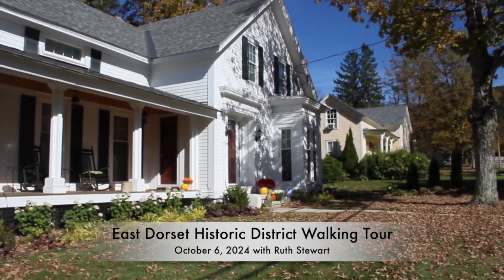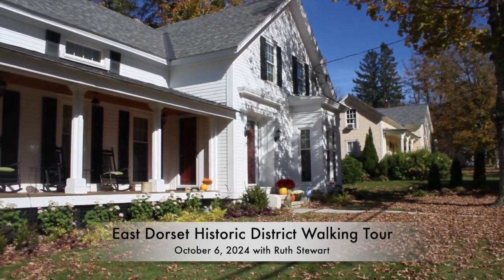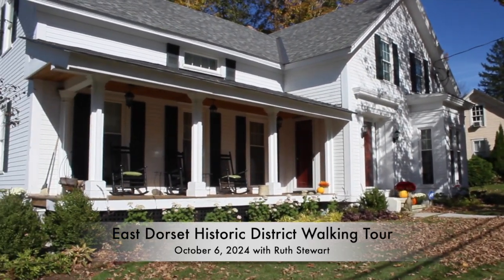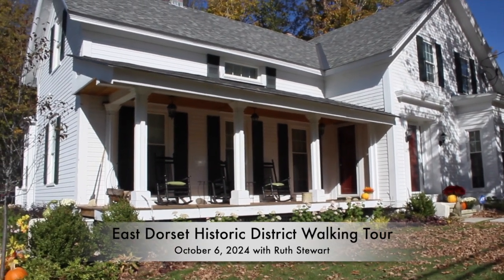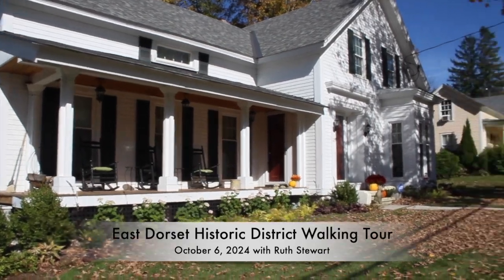And this probably, we're guessing that the porch here we know is relatively new. There's an old picture of the porch that has more Italian style bracketing so that it looks very much more like this porch right across the way.